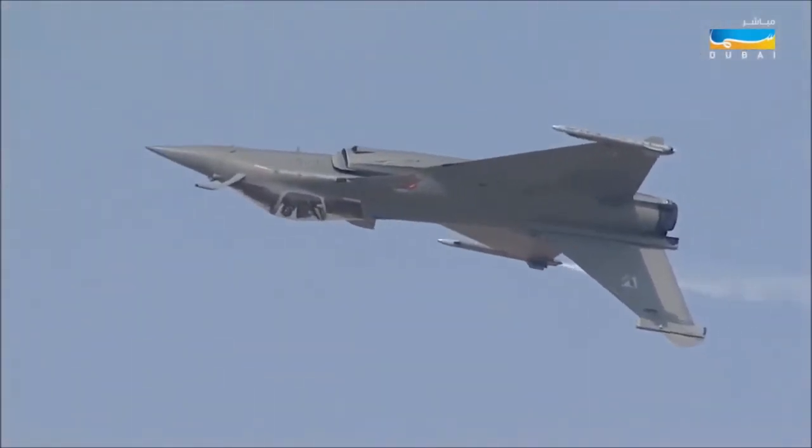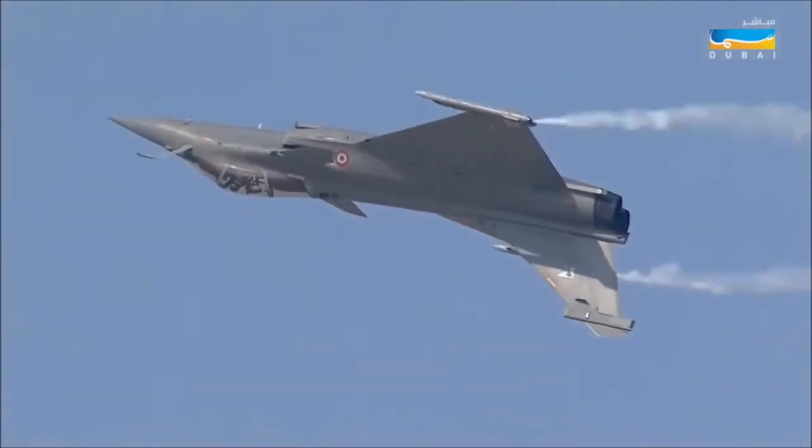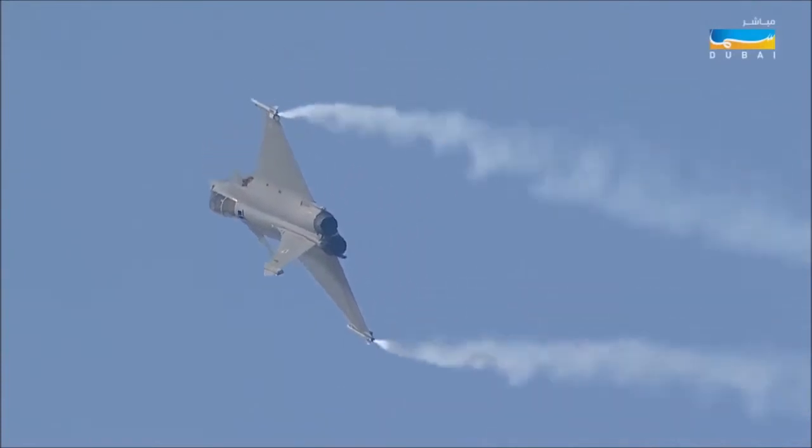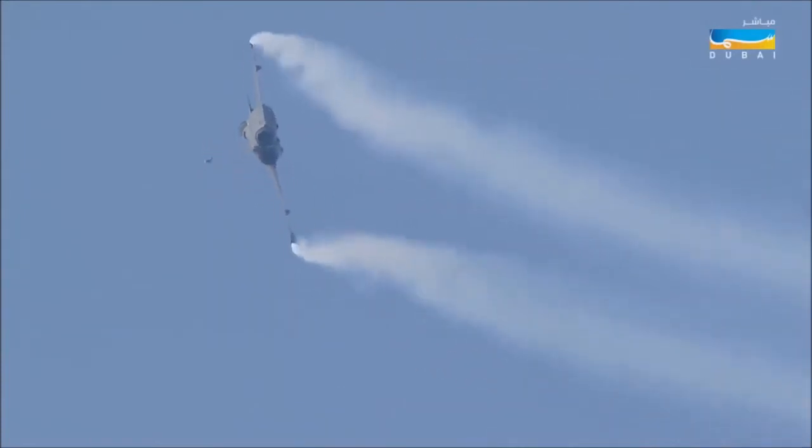Now into inverted. Again, that negative G, that horrible feeling of being sucked out of the aircraft instead of being reassuringly pushed back into your seat. That time he was feeling this 5-point harness straining. Oh, bit of lame.